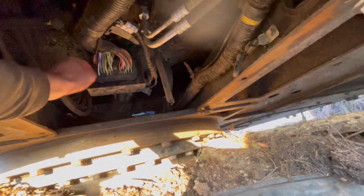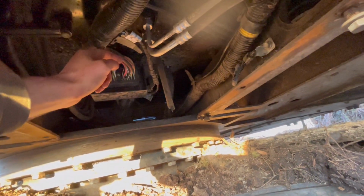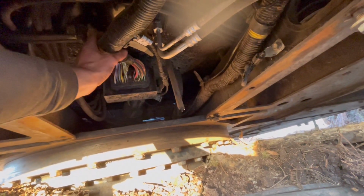So I went under here and went into this plug here and tested back the way. It was shorted to earth. Testing that way, which is into the cab, that wasn't shorted to earth. So I knew that there was a fault in the machine harness.